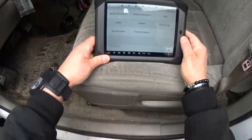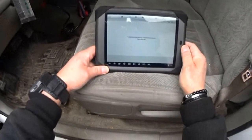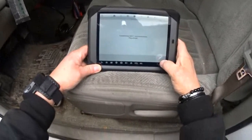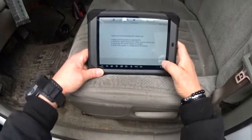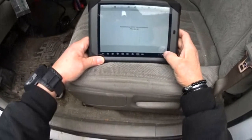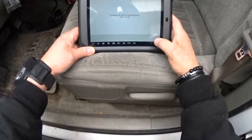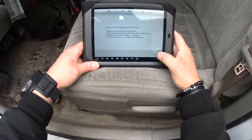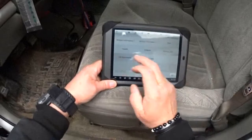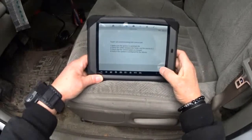Let me see. I'm gonna get no data here. Module 1. Let's see. No communication either. I see security there, security data. Come on, give me something here. No communication. Okay. PIN number information. Let's see. Not communicating with the module.